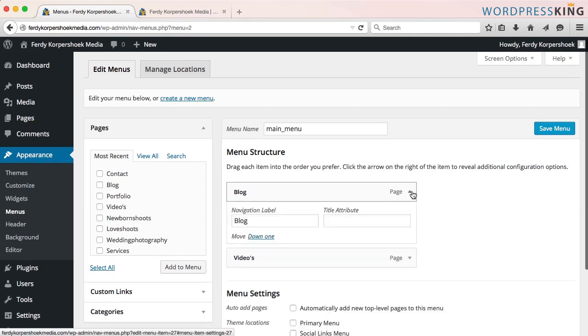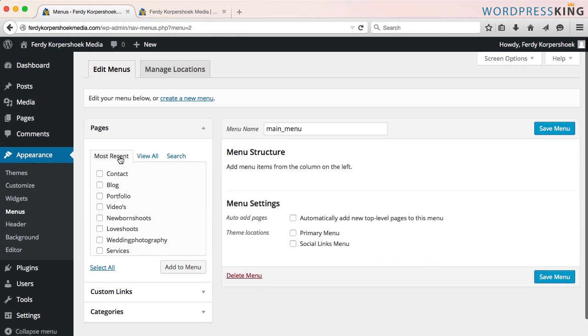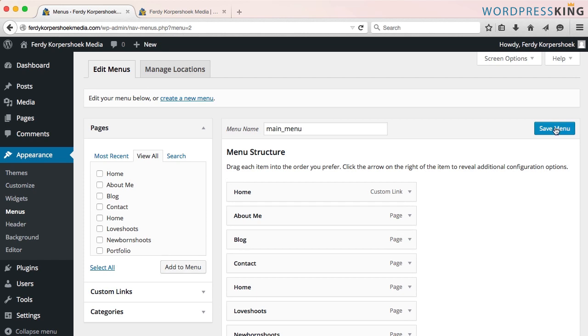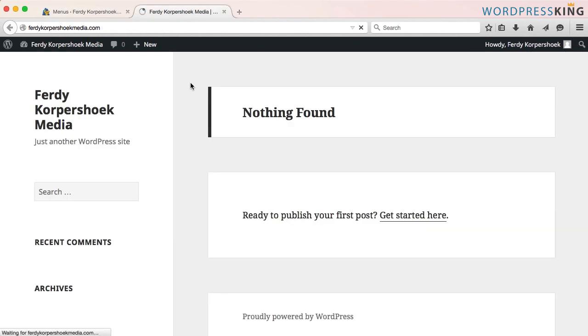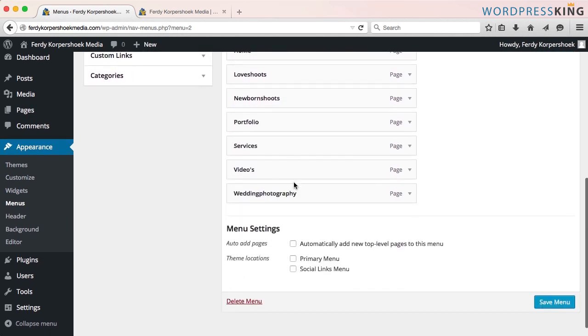For now I will delete those two. I will remove them. I go to the tab View All, and then to the tab Select All, and then press the button Add to Menu. If I save the menu and I renew the page, you still see nothing. First, I'm going to attach the menu to the website.